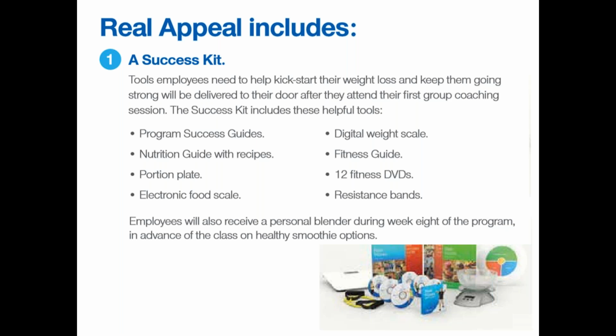On week 8, if they are still engaged in the program, we will send a blender because we'll be introducing protein shakes and smoothies of that nature. So really we're equipping you to be successful. It's just up to the member to continue with the program. So all of your groups with UHC today have this in place.